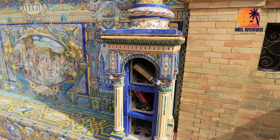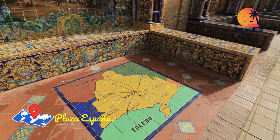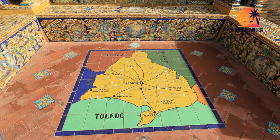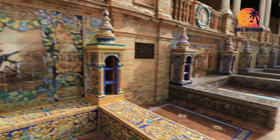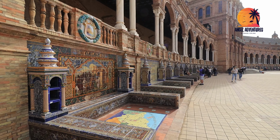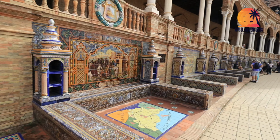España. There are a total of 48 banks representing the 46 peninsular provinces of Spain, plus the Canary and Balearic Islands. Each one has its coat of arms, its map, and images of historical events represented on a cloth of Pisan tiles. The province of Seville does not have its own bank, but it is represented in four other murals located at different points in the square. The banks of the Plaza de España in Seville have become one of the biggest attractions of the monument.